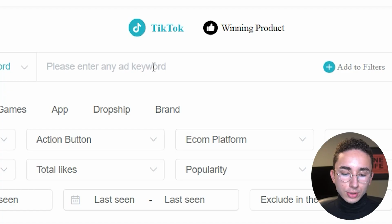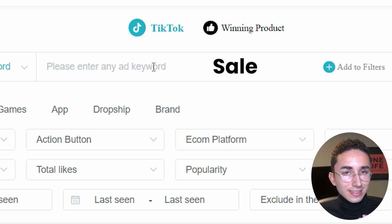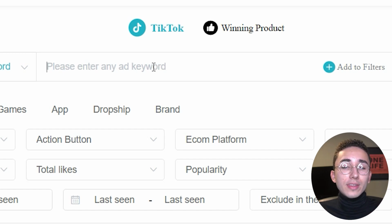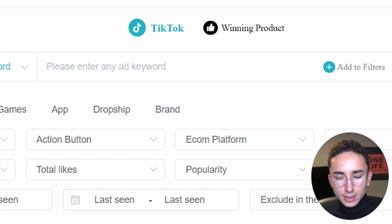Now, there's a lot of different ways you can play around with these filters. It's an outstanding tool that is incredibly powerful. So let's do something simple and let's use the first thing on our screen, which is the keyword. Now, we can do something like 50% off, 60% off, shop now, Black Friday, sale, sale ends soon, limited time. You can look up all of the most common keywords to find winning e-commerce ads. So whatever keywords you're using in your captions, look that up here. Super simple. So let's do something like shop now, and let's see if we can find some good ads. So we'll just do that.